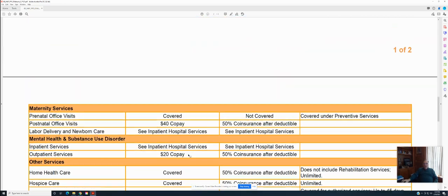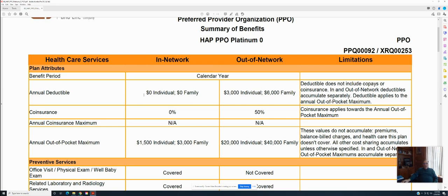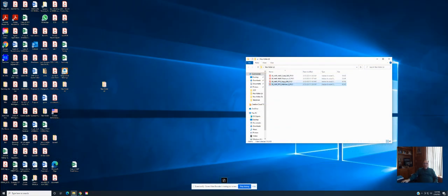When we talk about out of network for this PPO plan, you'll notice that although you have no deductible and coinsurance in network, there is an out of network deductible and coinsurance. So if you seek services outside of the state at a specialties facility, it's a $3,000 deductible for an individual, and then 50% coinsurance up to a $20,000 out of pocket max. So once again, more costly to go out of state, but still able to do it. Let's move on to our HMO plans.